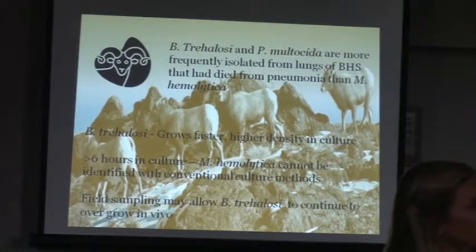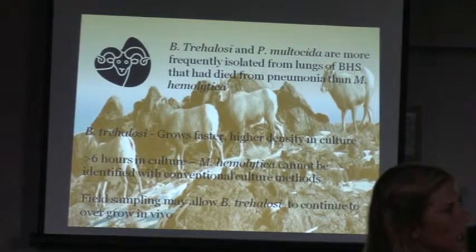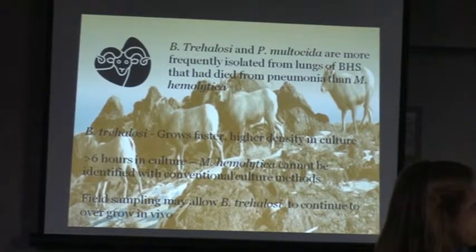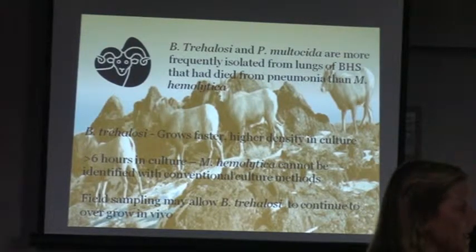So here are some of the things that they think are happening. They think that when we are going up and dealing with the die-off, if an animal dies, once the heart stops beating, those bacteria don't just go, oh, we're dying. They continue to grow. So what may be happening is we go up, pick up a dead sheep, and by the time we get some of those lungs out onto a culture plate, the Trehalose might have already outgrown and outcompeted the Mannheimia, and that may be one of the reasons why they're not finding that bad guy Mannheimia when they look at these.